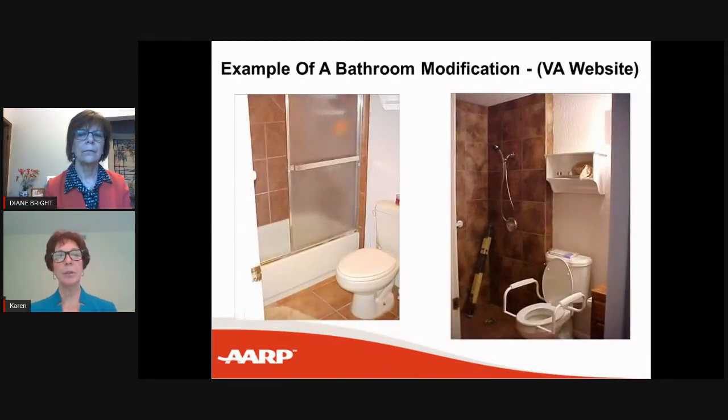All right, this is an example of a bathroom modification from the VA website. And I actually have this in here for 2 reasons. One, to say it doesn't have to be a prefab unit. You could have someone come in and this one's done, took out the tub shower combo and just made a roll-in shower, with tile. And this is to remind me to mention that if you happen to be a veteran and served during active wartime, there is money out there for modifications to your home. You just need to look on the VA website for those various programs that provide that. Next slide.